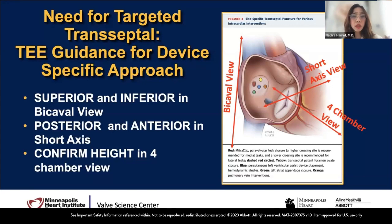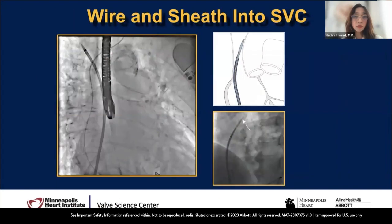But I've been using a lot, Ryan, of 3D MPRs, and I can show you in one of the slides later on why I think it's so important, especially when you can't get a true 4-chamber view. I think it has really revolutionized how we do transseptal and confirming it.